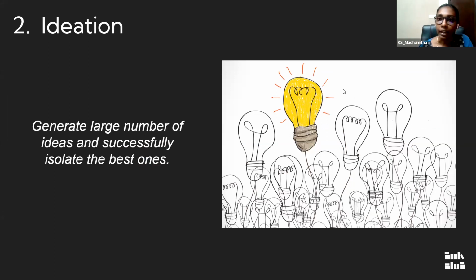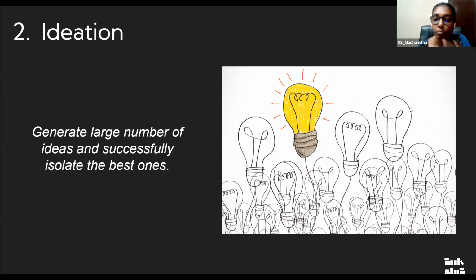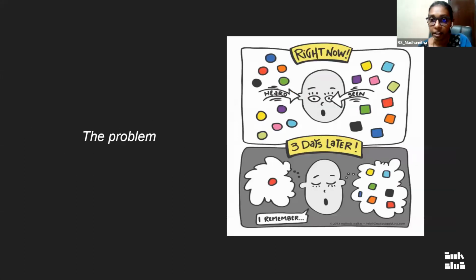The next technique is ideation. Ideation is allowing yourself and your team to come up with as many ideas as possible. That is part one. The second part is that from all those ideas, we need to differentiate the crude ones from the best ones. So ideation has two parts: generation as well as the filtering technique. That is the second technique, ideation.